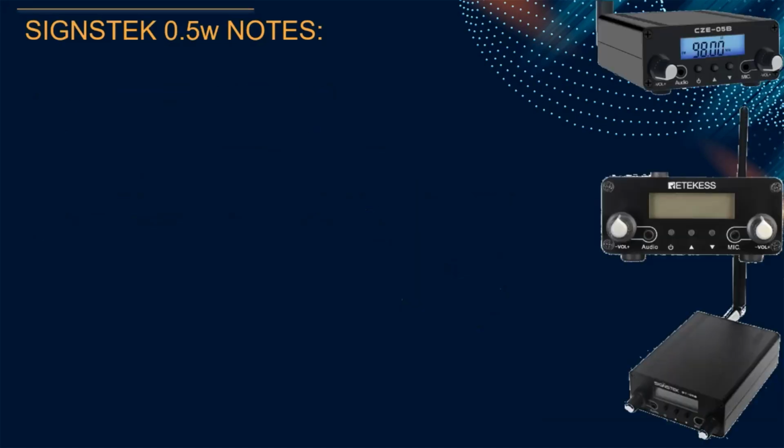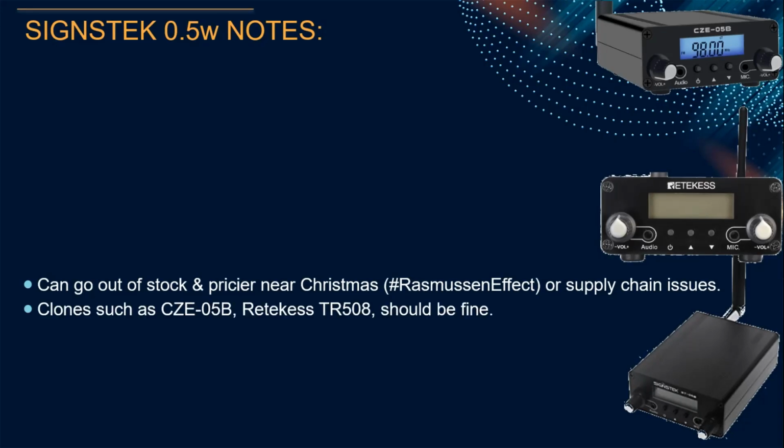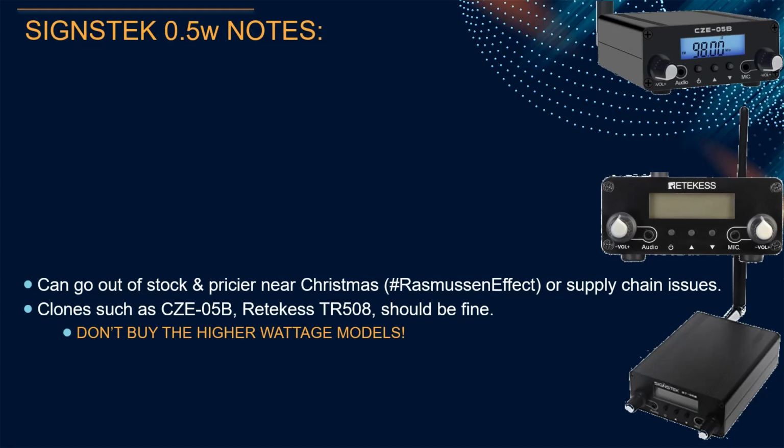On the SignStack half watt, these can go out of stock and are pricier near Christmas. Hashtag Rasmussen effect, it happens, or the supply chain issues. There are clones such as the CZE-05B, Reticus TR508. Those should be fine. I've seen other people use them and they've had good luck with those. Don't buy higher wattage models. Those sometimes you can easily find better. Avoid the higher wattage ones.